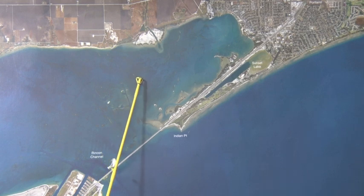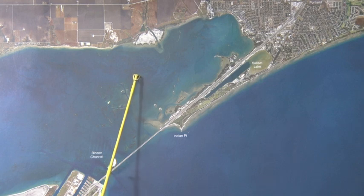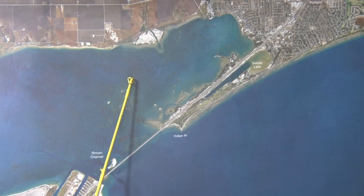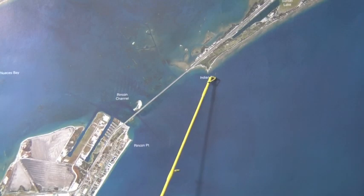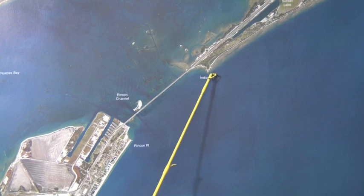Also, those reefs, if you can get a hold of some cut crab or just a piece of cut bait, throw it up on those reefs, you'll find black drum and redfish patrolling those reefs when that sun peeks out about midday.